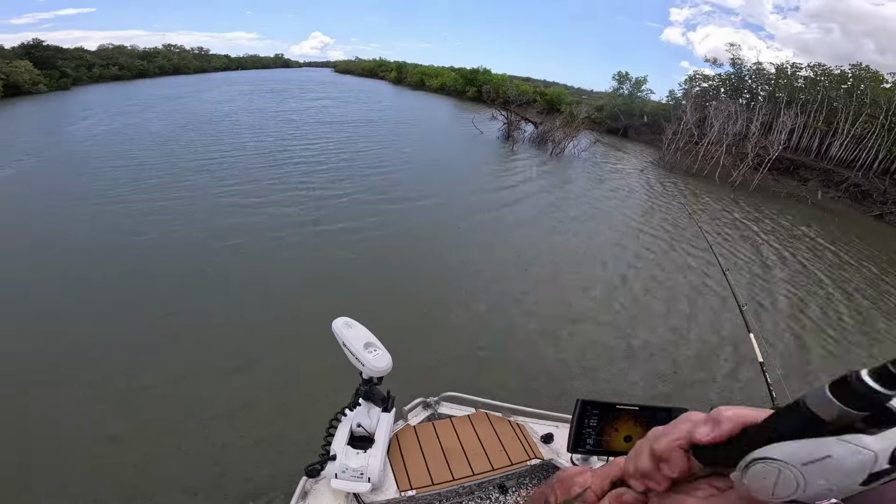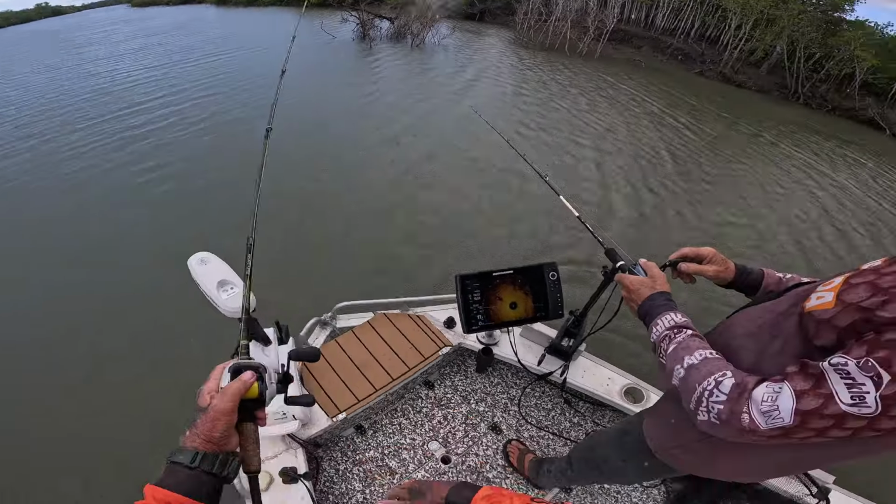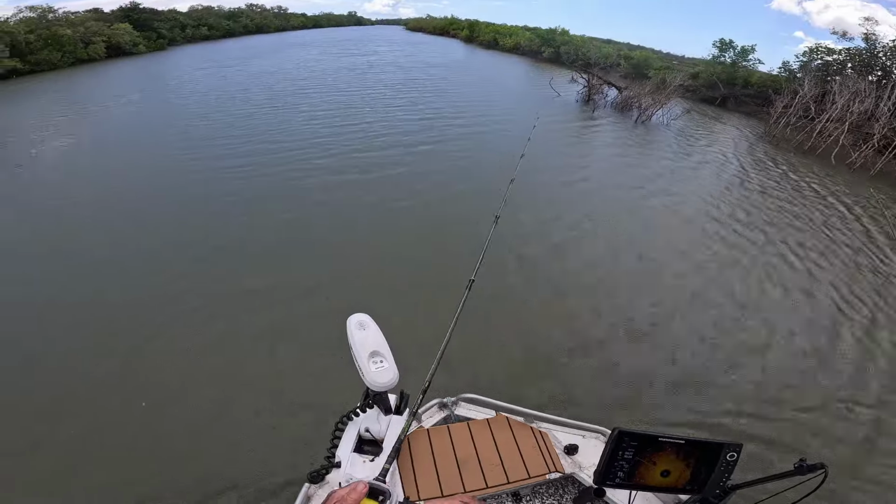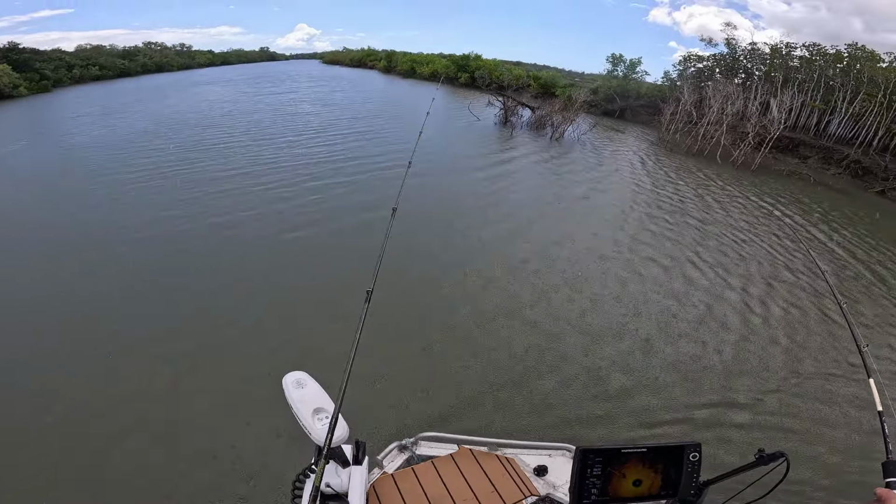Ha ha! That fella went 38, sorry, 39. And we have a 40 centimeter rule, and it's got to go free. Now, we're only in 3 meters of water, so he'll have no problem. There'll be no problem with him with barotrauma or anything like that.